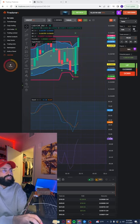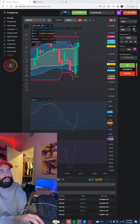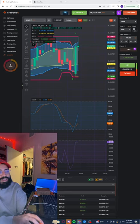If it rejects the Donchian the right way, I guess that'll be another sign to look for. The only thing I'm worried about is this Bollinger Band is really wide and the Keltner is rising. Those are two things I would pay attention to. Also, my stochastic isn't definitive, I guess is the word. And because of that, I'm kind of like, I don't know.